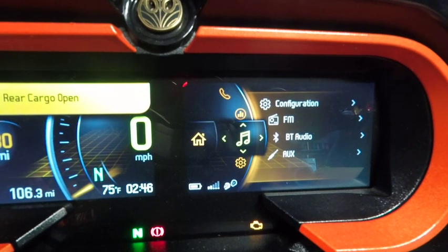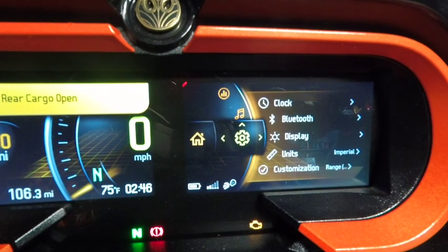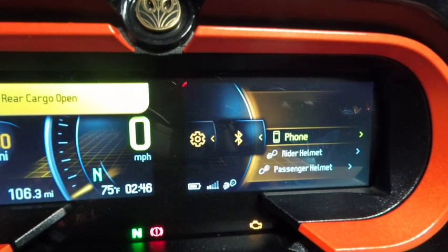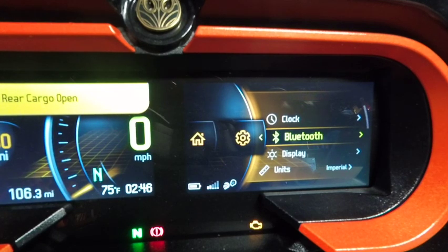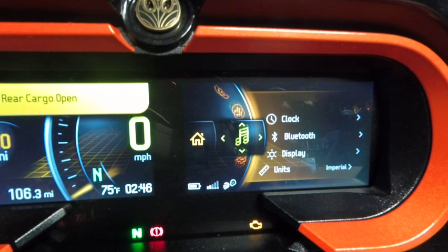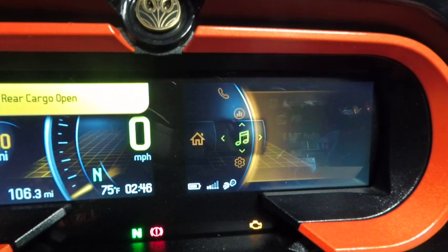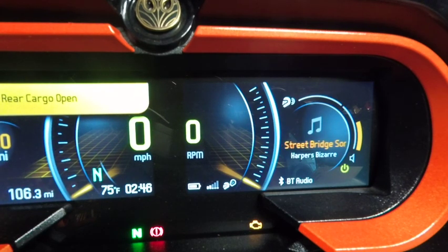So you have to go to settings and you go into the Bluetooth and you set up the phone and the helmet. Once that's paired, you never have to reset, you never have to go back and do it again every time you go for a ride. Then you can have your music playing. Now, right now the music just started up.